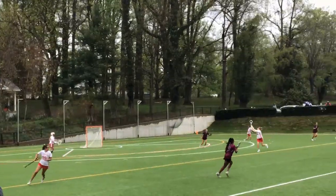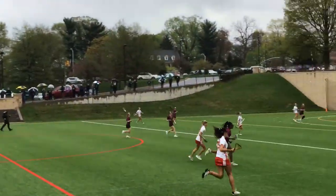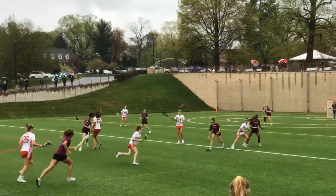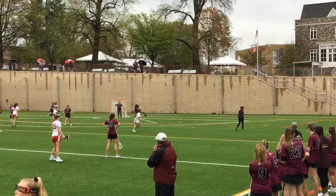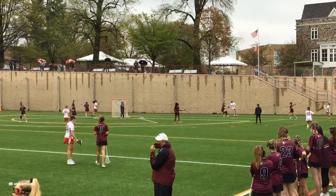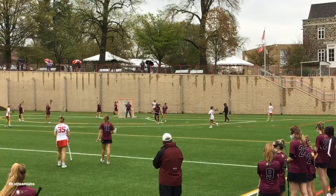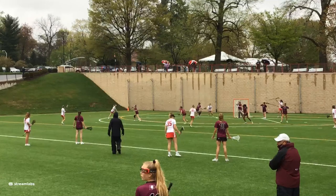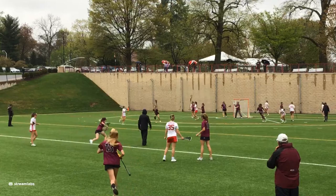Nice pass up the middle, and Avery Paul is taking it up. Ball down, a lot of scrambling. Picked up by Jane Fox. The Reds seem to be settling it down. And now we are even.